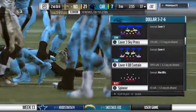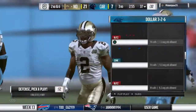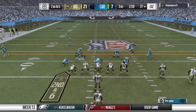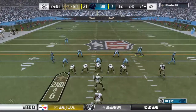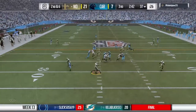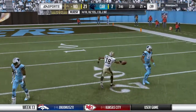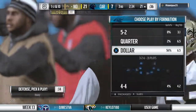But really, that was no surprise there. They've been running it well all game, and I know goals change all the time, but any team will take that type of run each and every time. Again, we'll see the pistol here. Looking to throw. He's going to let this one go deep. It's caught inside the 25. A big-time play there for New Orleans.